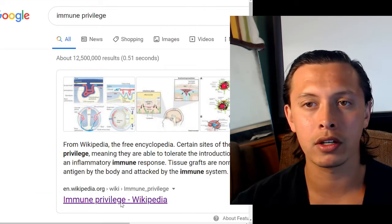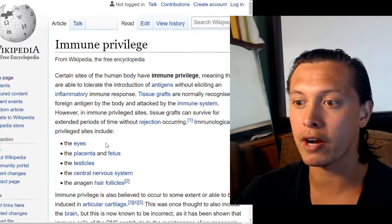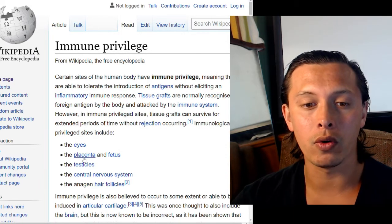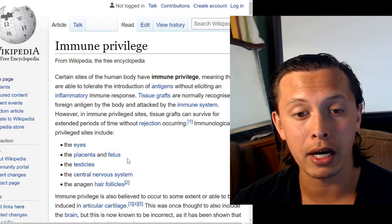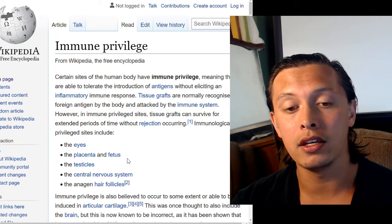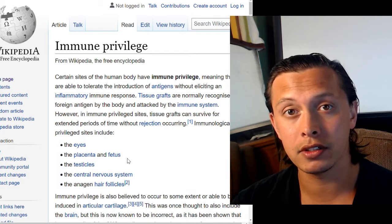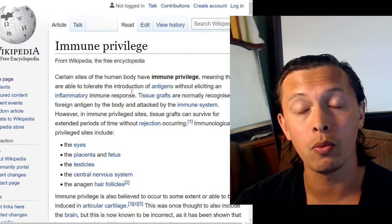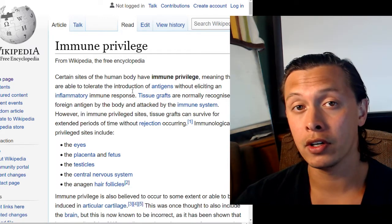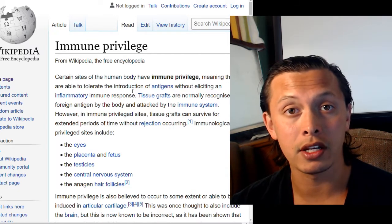Before I go into it, I will just do a quick Wikipedia of what immune privilege is so that everyone's on the same page. Here are the examples: the eyes, the placenta, and the fetus. The placenta and the fetus have foreign DNA and foreign proteins, so you don't want the immune system of the mother to damage the tissues of the placenta and the fetus.